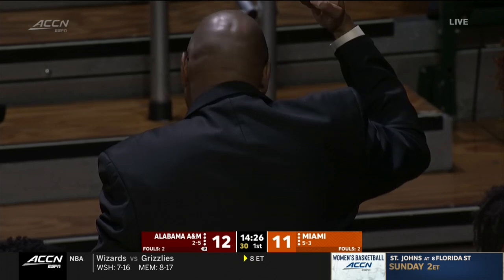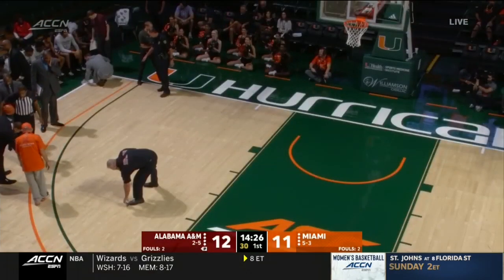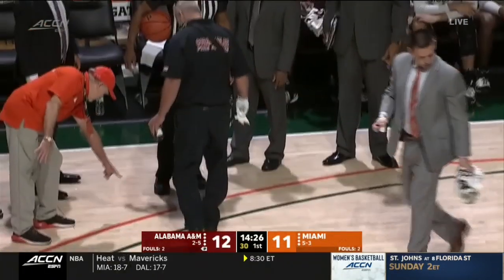All right, there's apparently some blood on the court. That's why we have a stoppage of play here with 14:26 to go in the first half, and Alabama A&M up by one on Miami, 12-11.